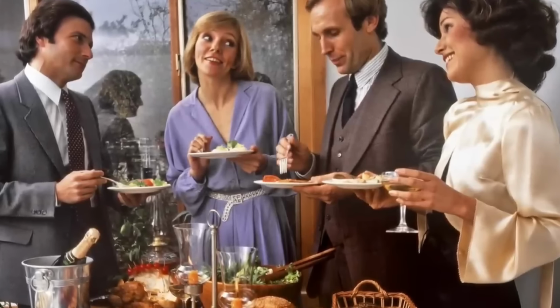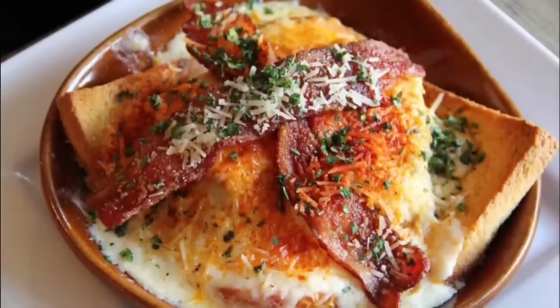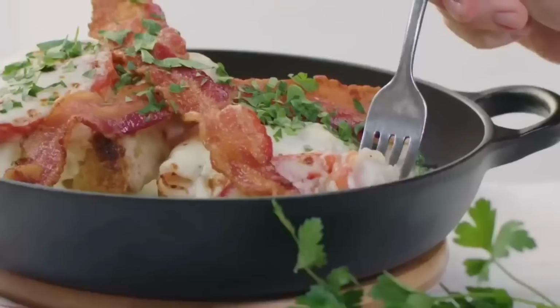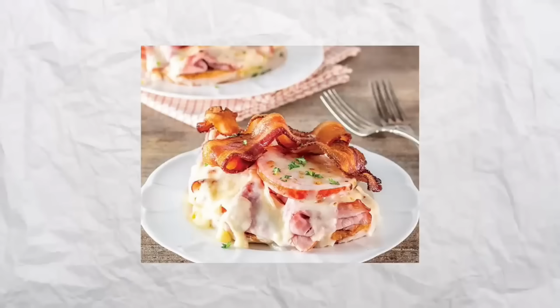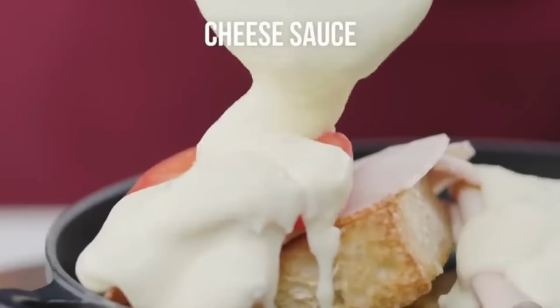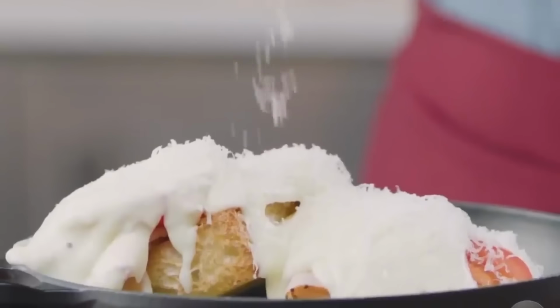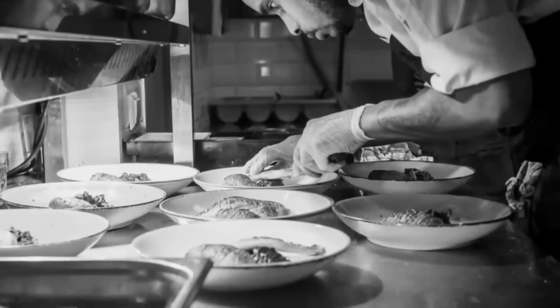Derby hot browns are not the only one of their kind, and the type of hot brown experience you eventually end up having depends a lot on what state you find yourself in. We even have Kentucky hot browns. Did you know that? Still though, one thing that is common to all of them is that they all take around 30 minutes to make and can feed a dozen people easily. God bless cooking in batches and easy prep.